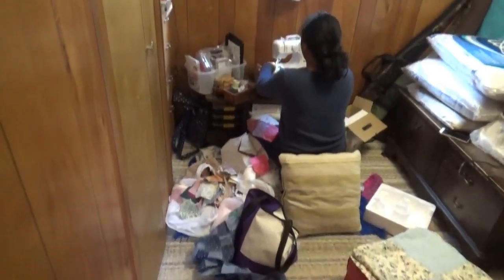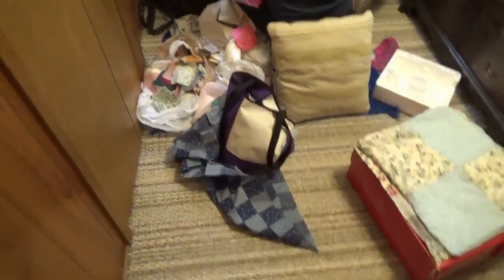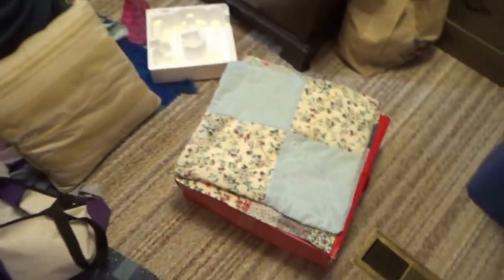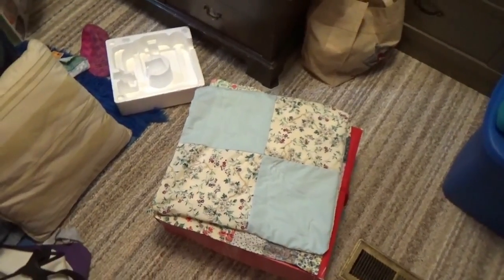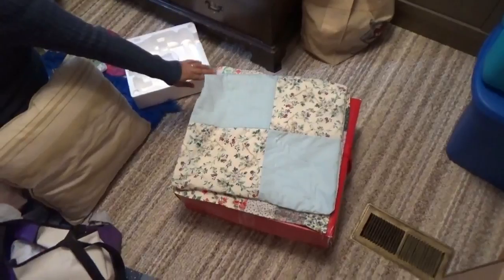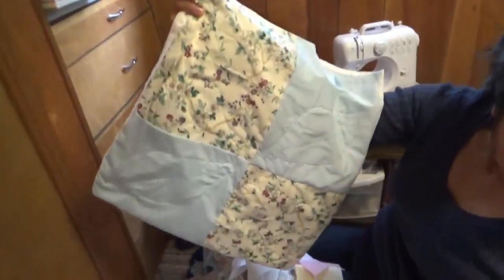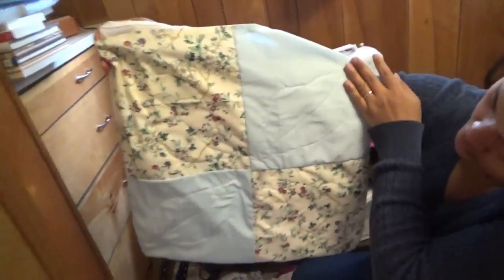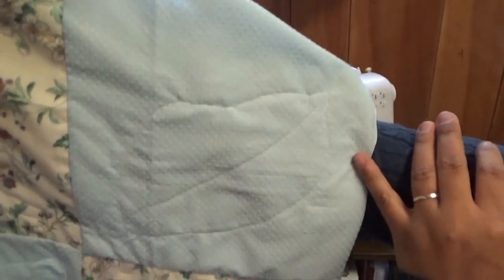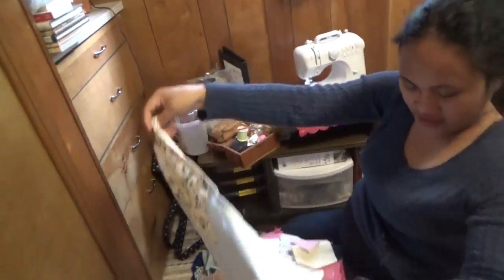Hi, Melanie. Look at her, she's buried in fabric. She's been making pillowcases. Melanie, my hands are not clean. Would you like to show them, please? Pillowcases, yes. There's one. Let me show them the stitching that you did. The leaf pattern and the stitching. She's learning how to use a sewing machine better and better.